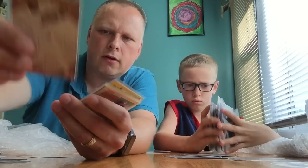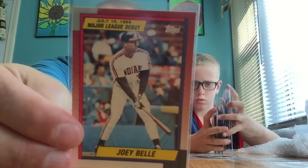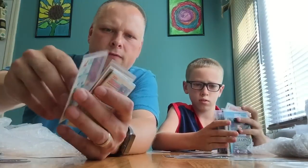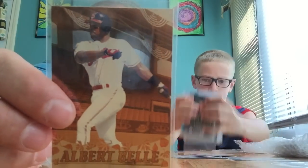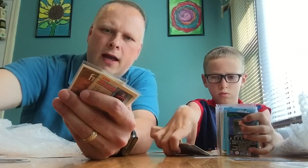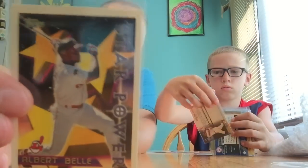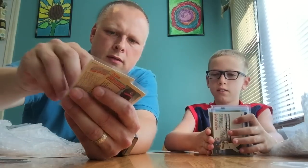Ooh, that's a nice feeling card. Total Bases. Albert Belle. Very cool. Oh my, look at this card. One of my favorite Score sets. It's a cool looking one. Look at the backs of that. I got Finest Franchise, Star Power. Man, this guy must have All-Star. Lots of sleeves, Dad. Million Dollar Moments. Bowman.